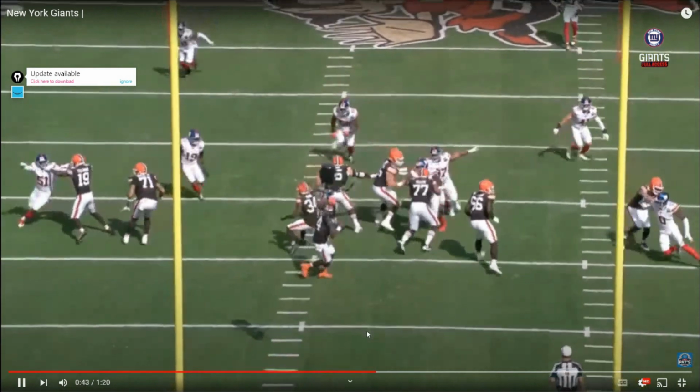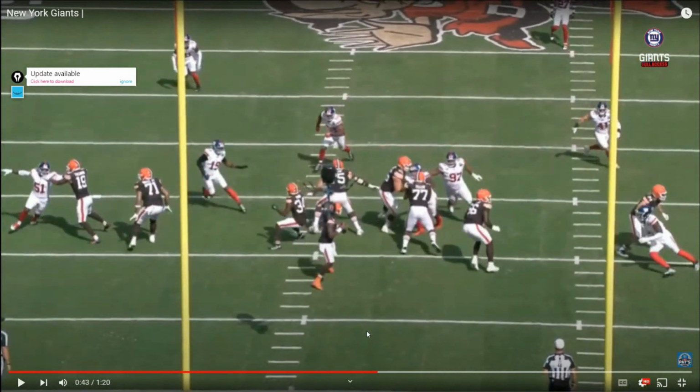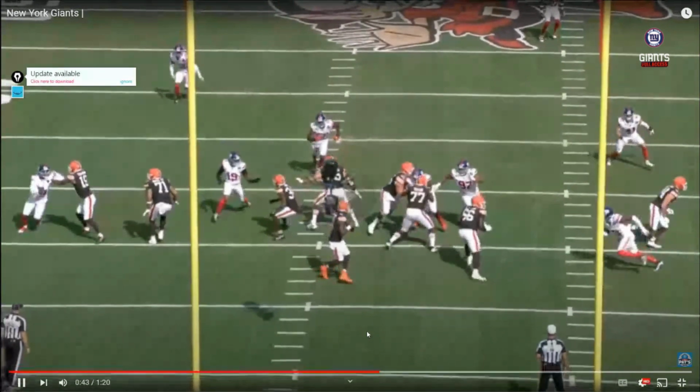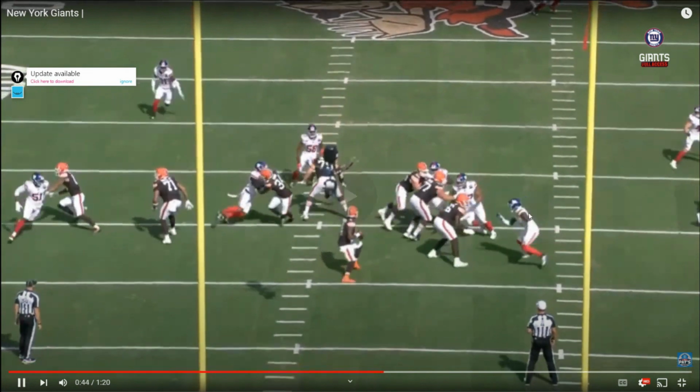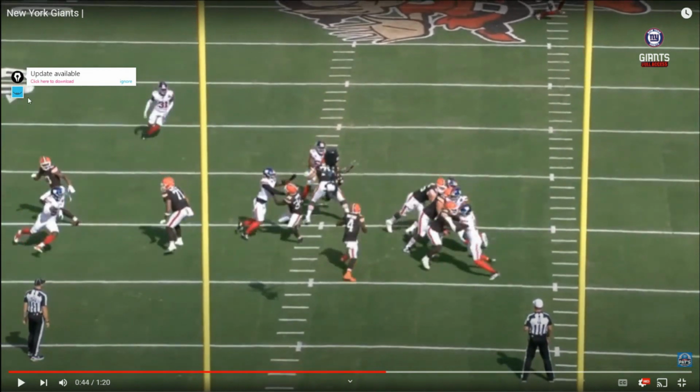Basically, you got Okereke coming on a delayed blitz. So we got 1, 2, 3, 4, 5, 6 people coming on a blitz. These 3 guys stop the edge here. They set the edge here. Now you have to have one of these guys here win.